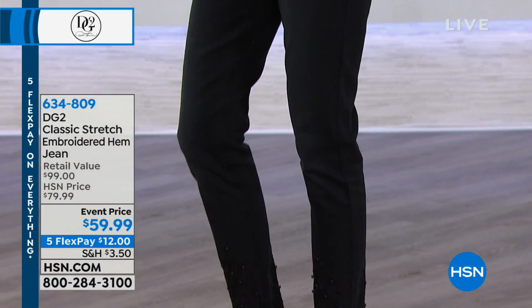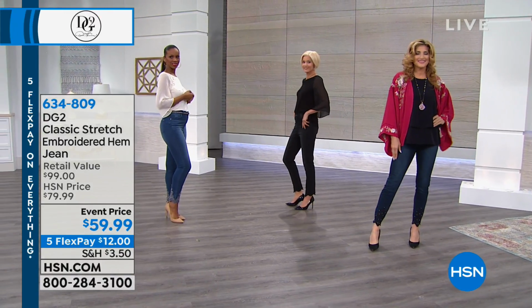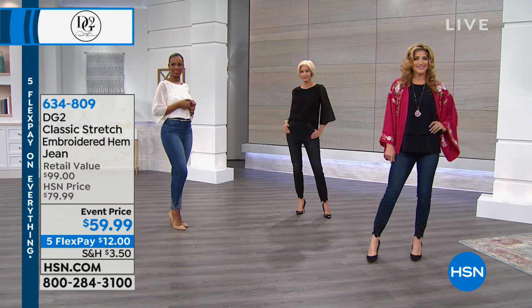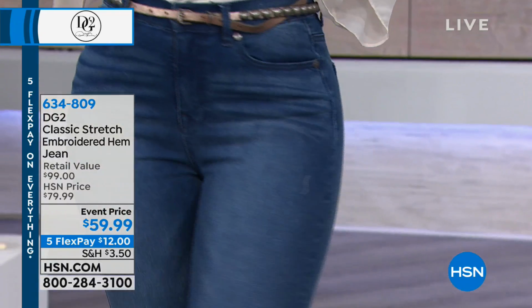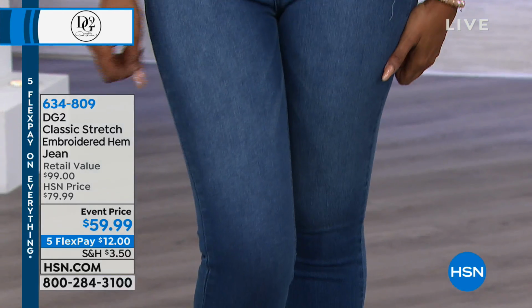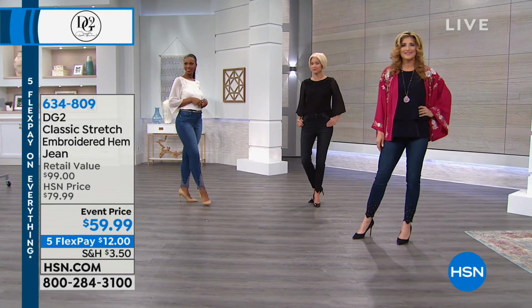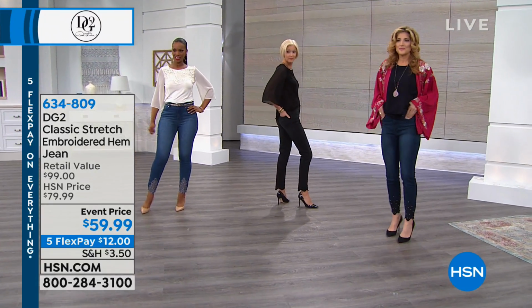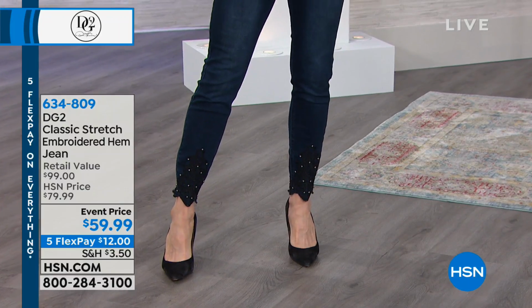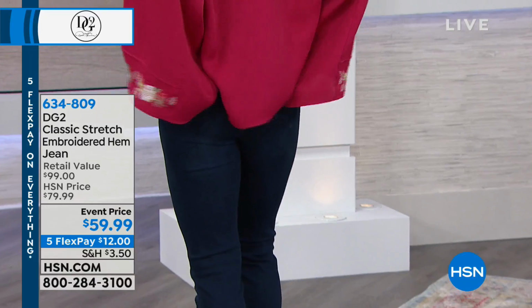And by the way, the five-pocket style you're going to see throughout the visit today and tomorrow for DG2. And then don't forget, just the jean itself, that you have stretch through the tummy. It is a classic five pocket. Even when you look at the back of the jean, you have the stretch, pockets that are lifted, pockets that are tilted. So it's designed to fit you. I don't even have to say it's designed to fit you better. It's designed to fit you.